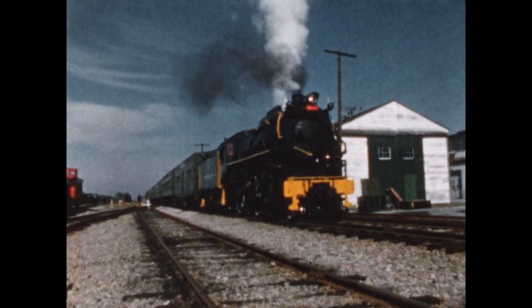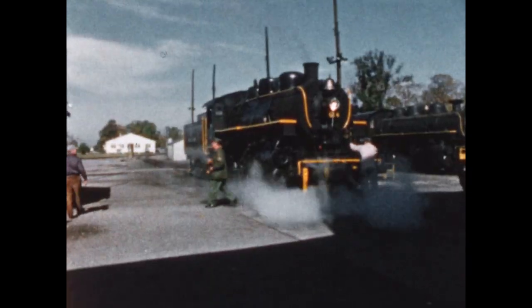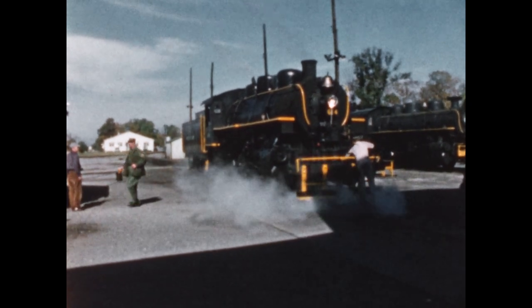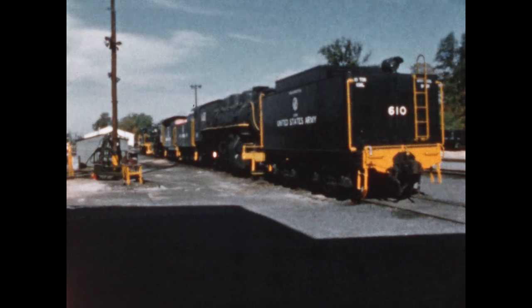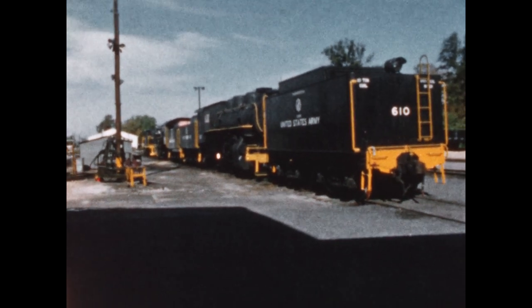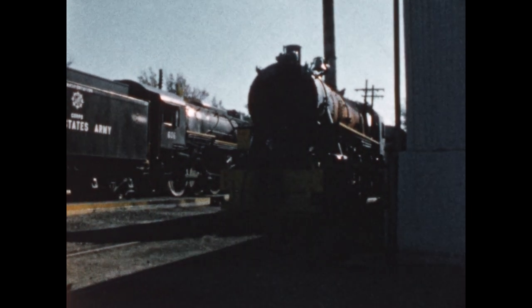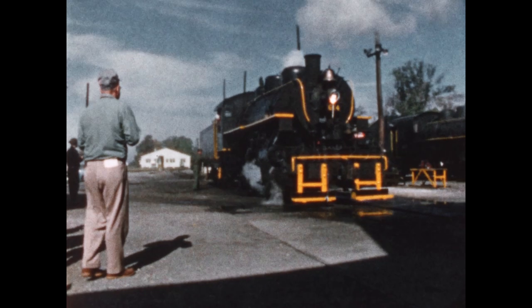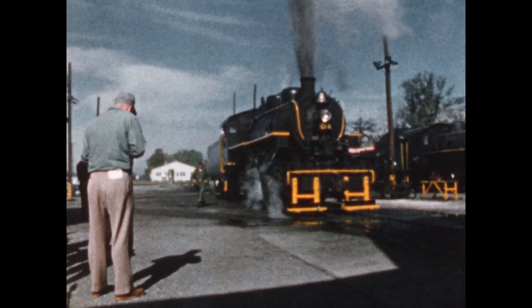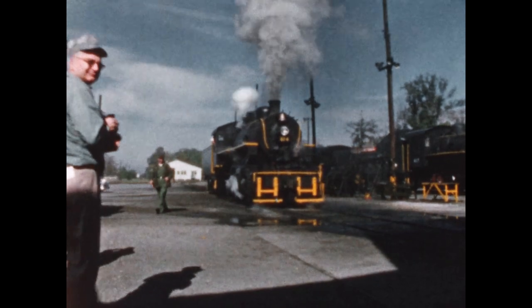The Army also ran specials for Armed Forces Day pretty much every year in the 50s and up to the mid 60s. So this engine here you're looking at, I guess this is one of the yard engines, the 610, I think eventually went to the Tennessee Valley Railroad Museum. Several of these locomotives still exist, is my understanding.